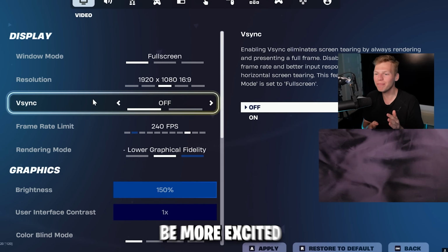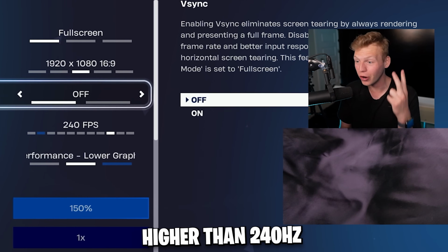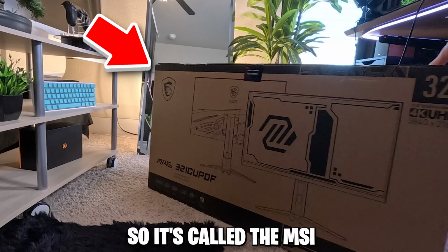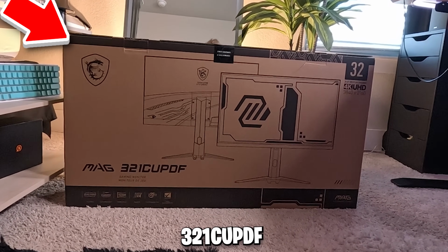And I actually couldn't be more excited. I've never gamed in 4K and I've never gamed on higher than 240 Hz. So to be able to do both on the same monitor is insane. And MSI actually sent me this monitor to test. So it's called the MSI Arsenal Gaming, or MAG for short, 321 CUPDF.